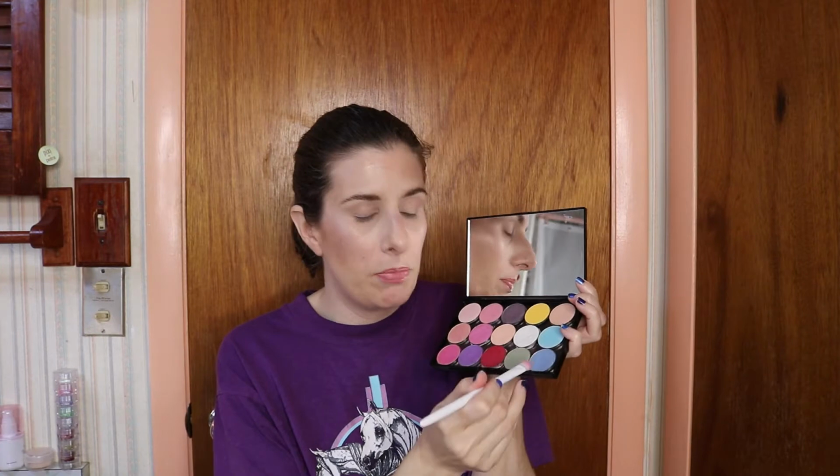So anyways, I'm going to be using all of these single shadows. I'm going to be doing 2 different eye looks. I'm not quite sure how this will turn out, but we'll see. I have a purple in my waterline, so I know I want to do blues and purples. So I'm going to start off with these blues here, and then I have a darker blue in here. And these are all from my line.